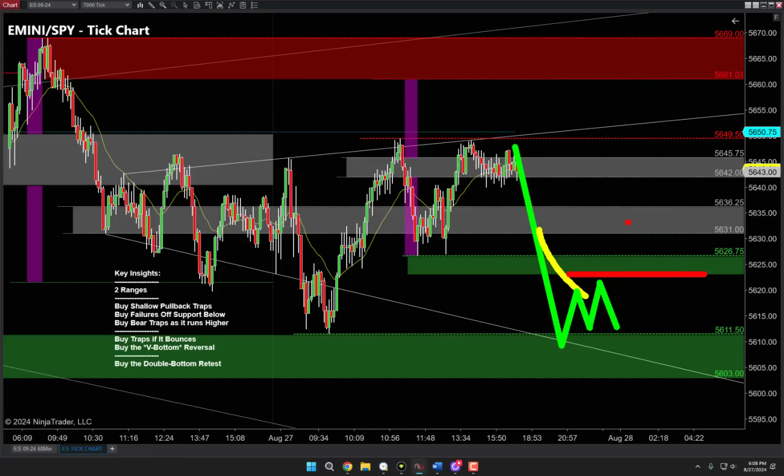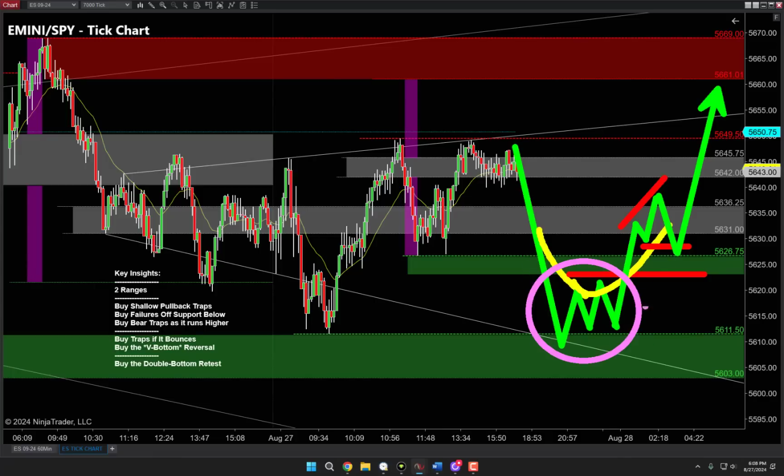Now watch closely. These failure patterns love to pop up: a shallow pullback separates off the moving average, and look for that same pattern into a bear trap combination. In my trade room, I call these a failure into trap combination. Again, it's a two-try failure so I can get those stops to run. Then as the market rolls higher, it's a bear trap pattern.